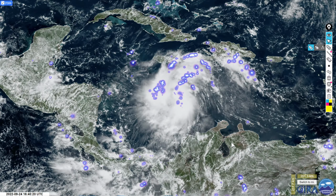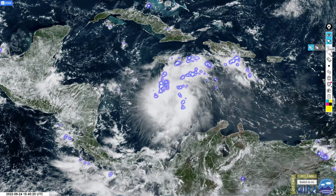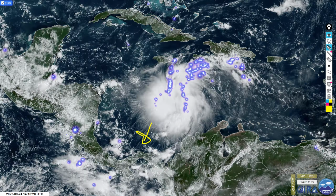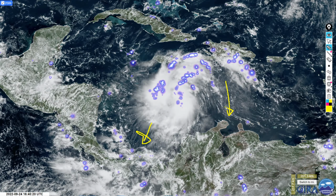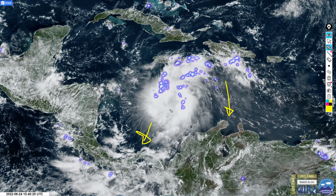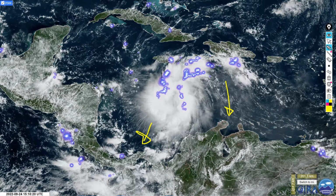Ian is currently under a bit of northerly shear, as it has been since genesis. You can see the upper level cirrus. Northerly shear means that the upper level winds are blowing out from the north over the storm, and you can see the cirrus clouds going off and moving down towards the south. It's an indication of that northerly shear. In any case, the mid to upper level circulation is a bit displaced off the low level center. That's not good for intensification, but unfortunately over time the shear is forecast to decrease and intensification is very likely.